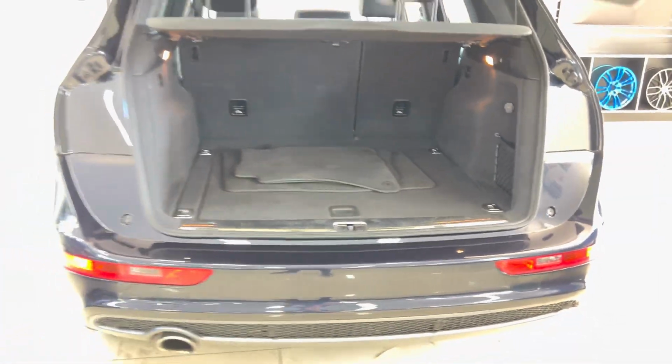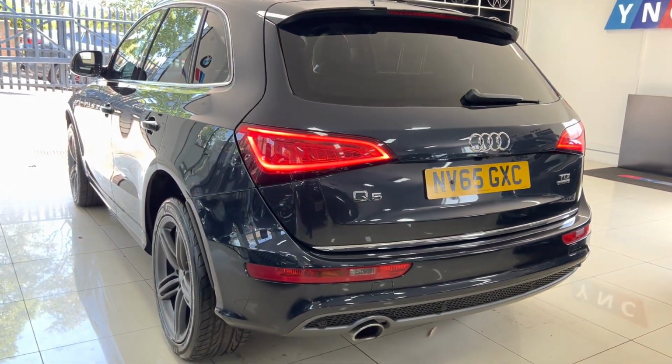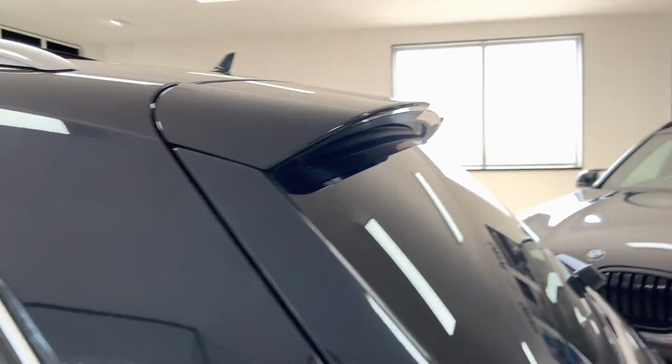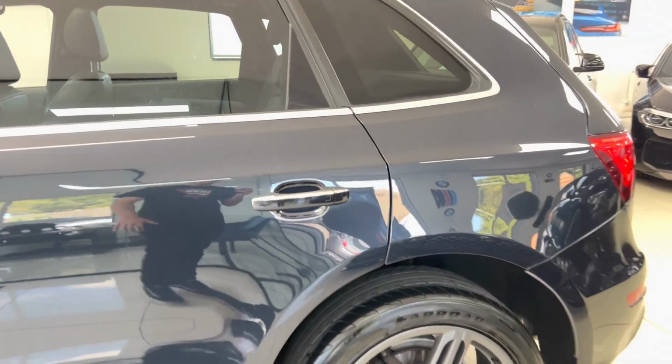As that tailgate comes down then, this vehicle has got both the front and rear sensors with a reversing camera, which is a great option, of course. You've got that nice little rear lip there on the tailgate. And again, everything looking nice and neat. You can certainly see the blue element to the colour on this side.